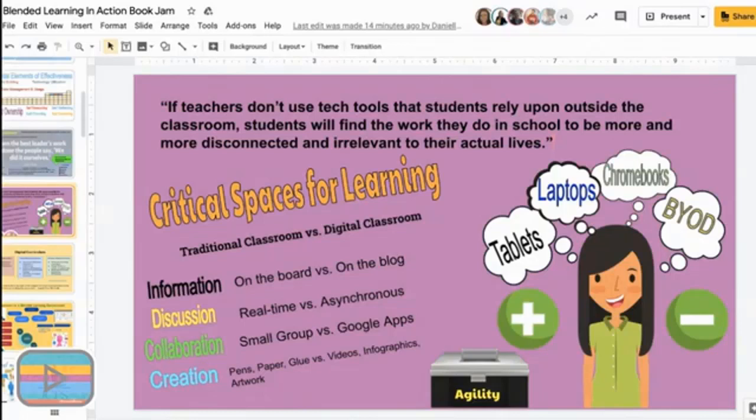And so tablets, laptops, Chromebooks, BYOD, bring your own device, is something that's mentioned in the book. It's really not so much of an option in JCPS. But when we think of tablets, laptops, and Chromebooks, they all have their pluses and minuses, but you really have to think about what you want to do with that device. What do you want kids to create? Does a Chromebook lend itself more to that?